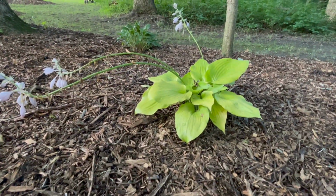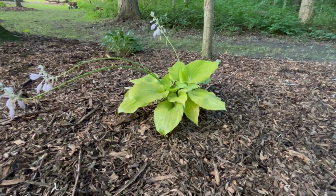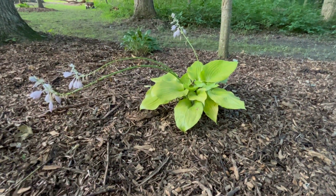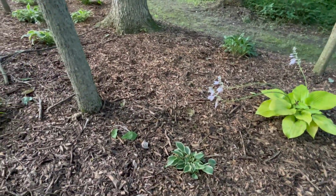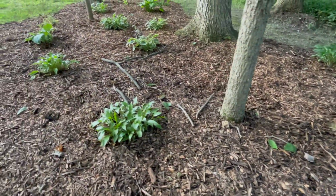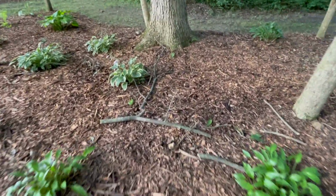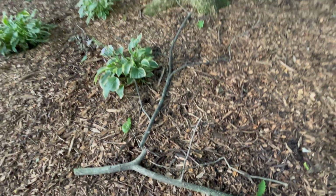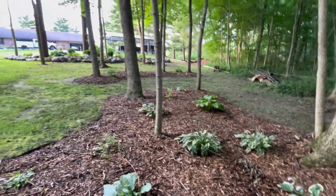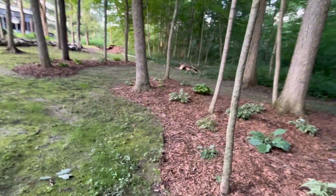This is another large, I forget the name of it, but it's a very large hosta. I need to come through, cut those flowers off so that it can really root in and grow large in this area. I think all of these plants are going to do very well because they get full shade. It stays pretty moist down here. And like I said, I need to get down here. I need to clean up some stuff because it's a little messy from the storms we've had and all the rain we've had over the last couple weeks here.